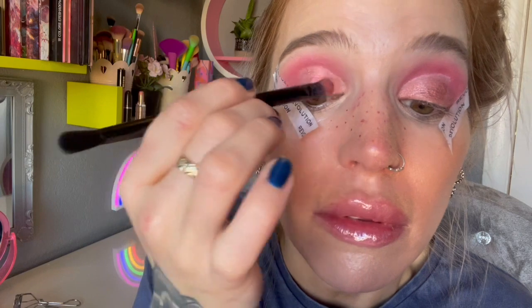Yeah, it's just nothing special, honestly. And again, I am keeping in mind the price. It's not like I'm expecting £40 quality, but at the same time, I've tried a lot of similarly priced palettes that have been really good. This just isn't one of them, unfortunately.